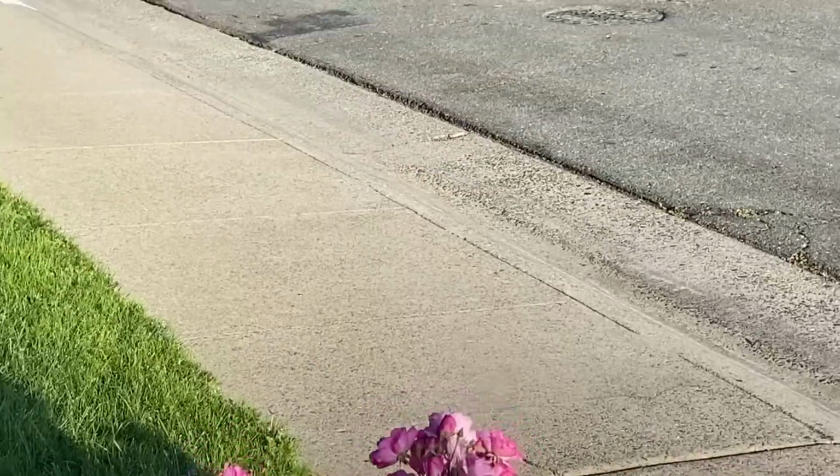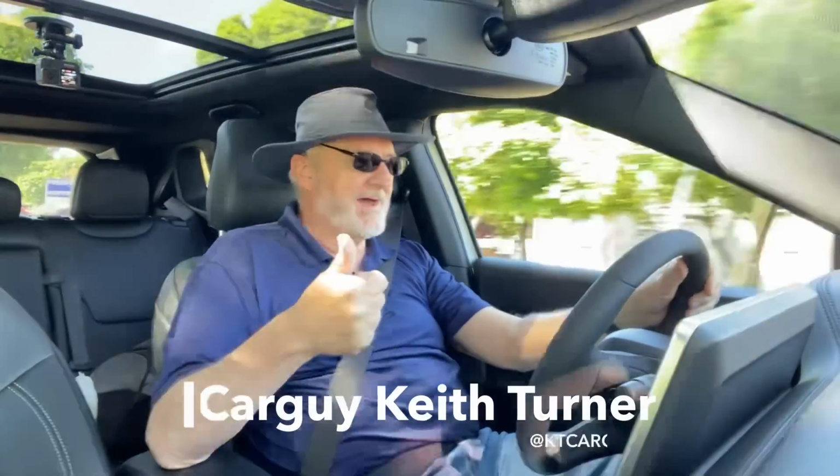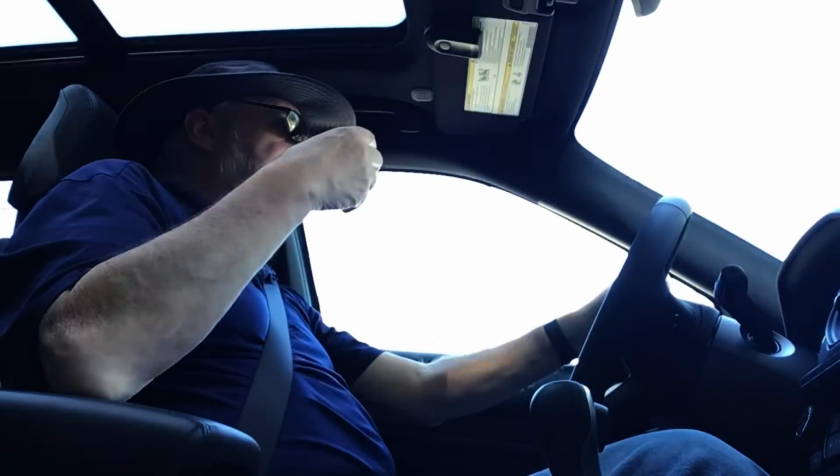We have a lot of wind here today, so rather than deal with wind issues through my audio, I decided to bring this review inside the 2023 Jeep Compass. This is the high altitude trim level of the Jeep Compass.